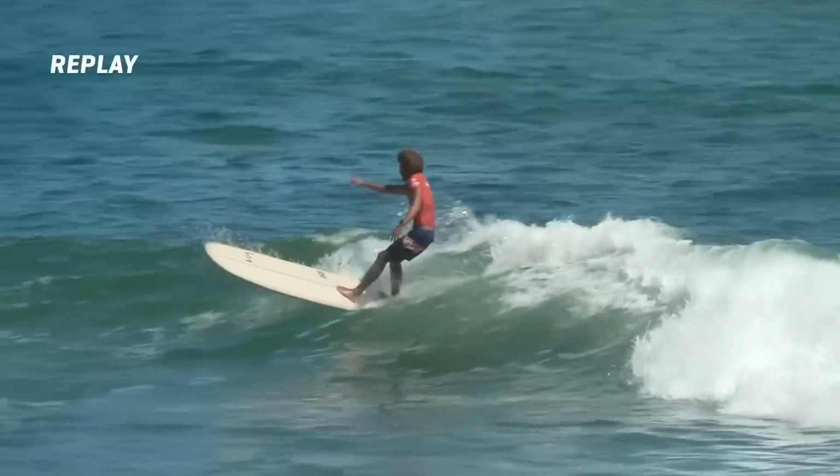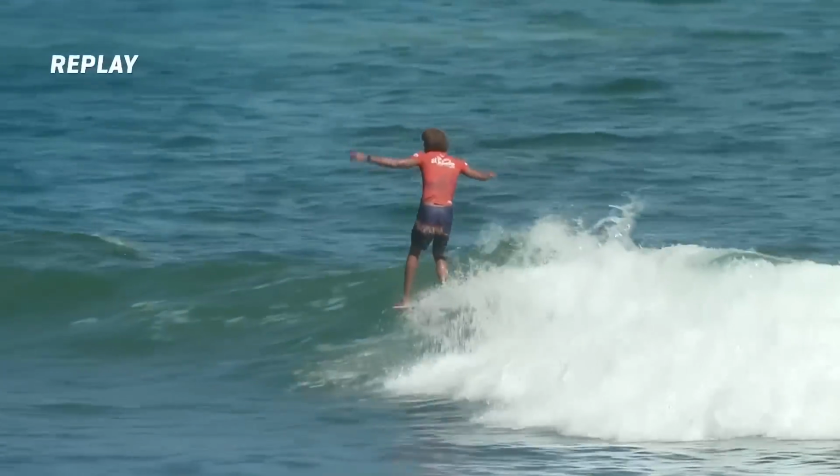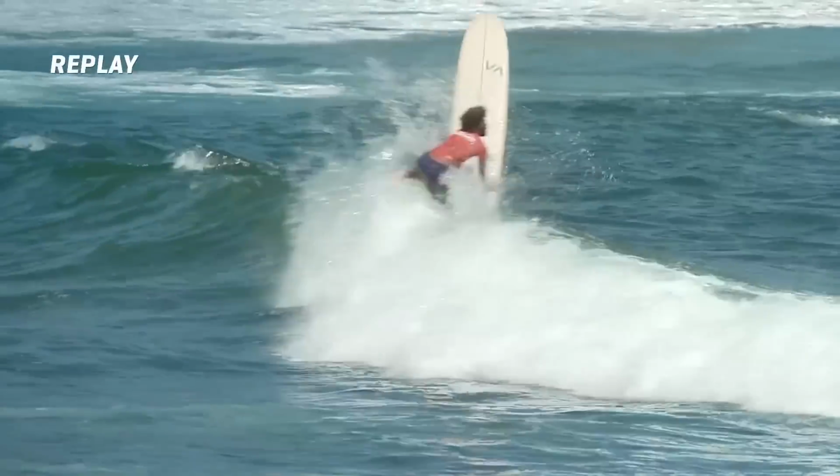Steps back, and he's not finished yet as he's approaching the rocky shore. He's up again, hang 10. So a 2-for-1 combination there, and finishing really cleanly, showing the judges that he had control that whole wave.